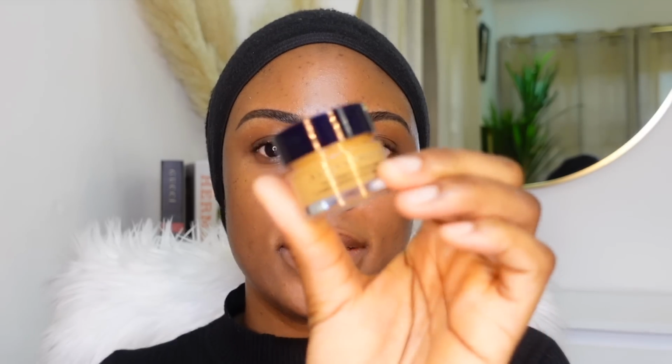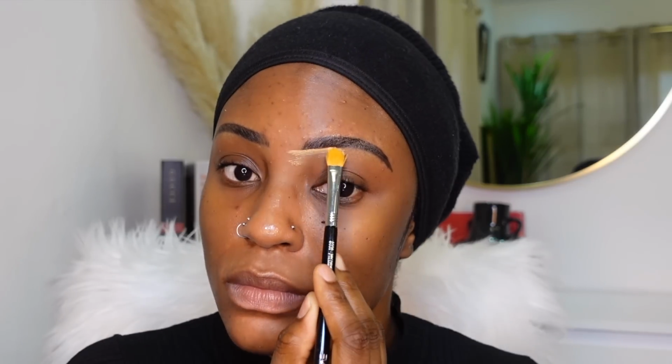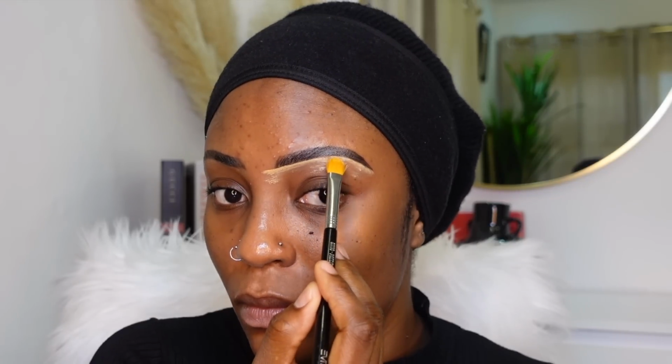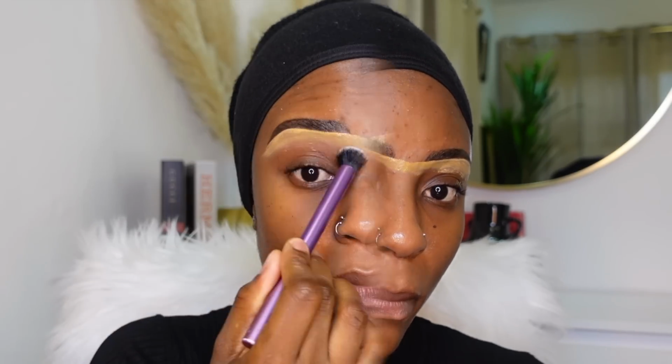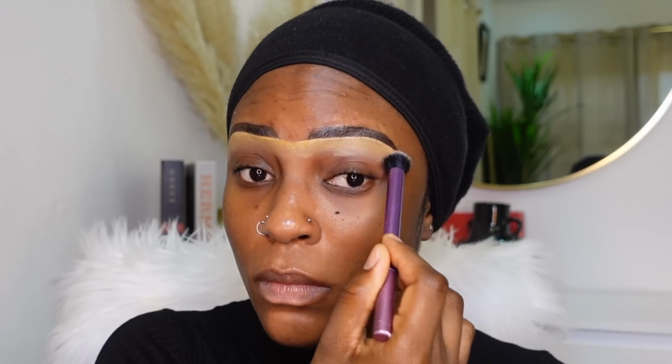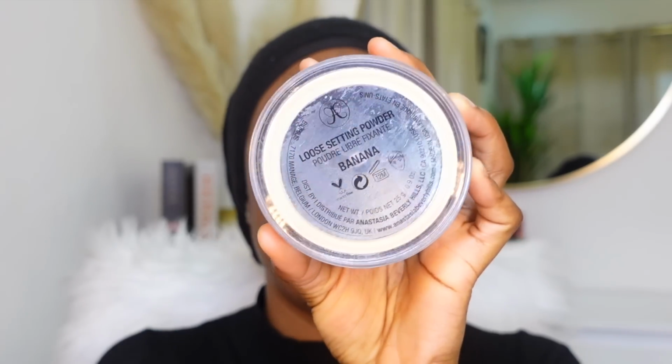So as usual, I'm going to clean up my brows and fill them in very quickly. I'm going in with the Kevin Aucoin Sensual Skin Enhancer in the shade SX12. This is slightly a little yellow, so I'm just gonna mix it up with the SX11. Two different hues, so I'm just gonna mix these two up. And then I'm gonna go ahead and set the concealer with my Anastasia loose powder in the shade Banana.